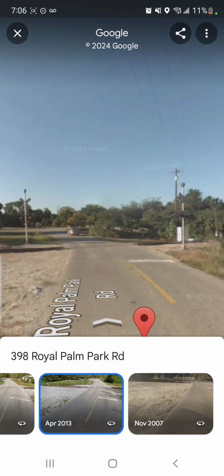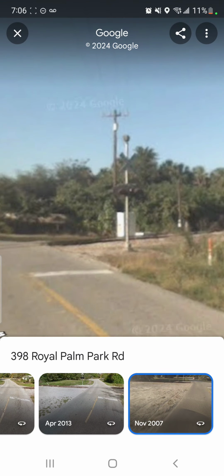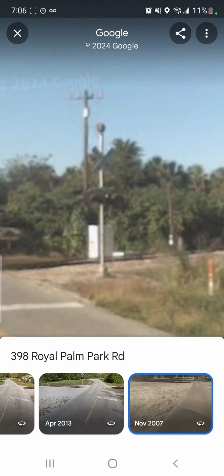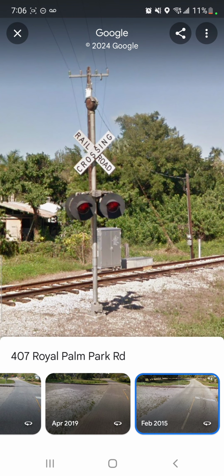So, thank you. According to the timeline, you can see the mechanical bell on the eastern side in November 2007, which was 3 months after I was born. Yes, guys, that was the year I was born. But yeah, back to it. This crossing with the mechanical bell has been like that since November 2007, April 2013, February 2015, and as we go to April 2019, it's pretty different. You want to know what just changed?